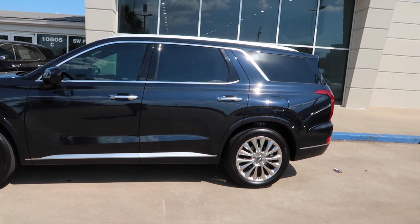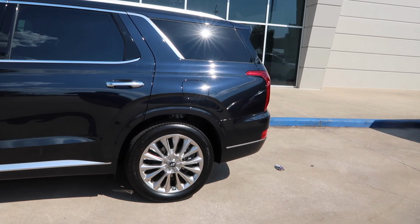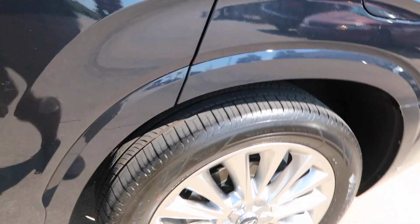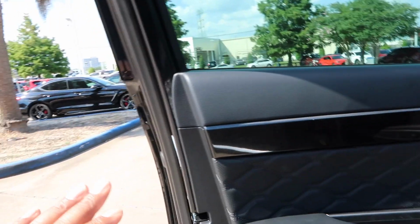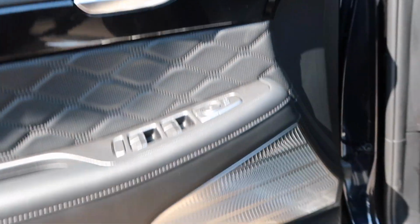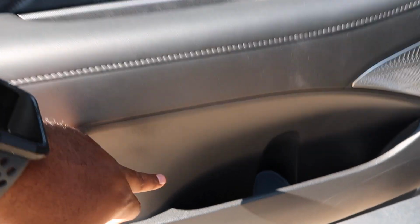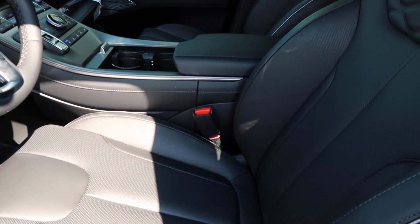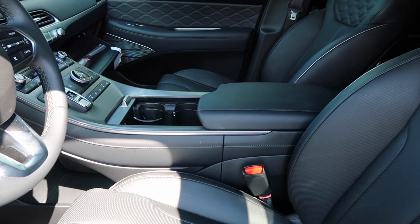First off the rip, I love the color. I love the wheels. I love how they got the little Hyundai symbol on the inside. I love this honeycomb suede look that they have right here. I love the cup holder in the door. I love how they have the matching honeycomb right here with the cool seats, because as you all know, we are in Texas and it is hot.